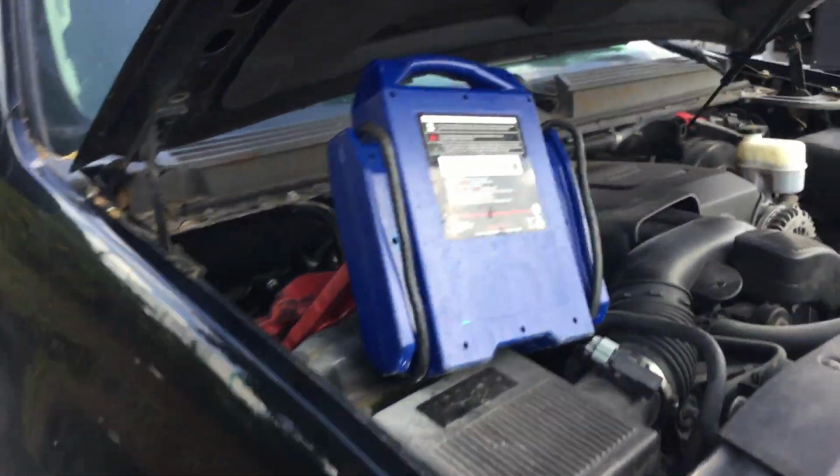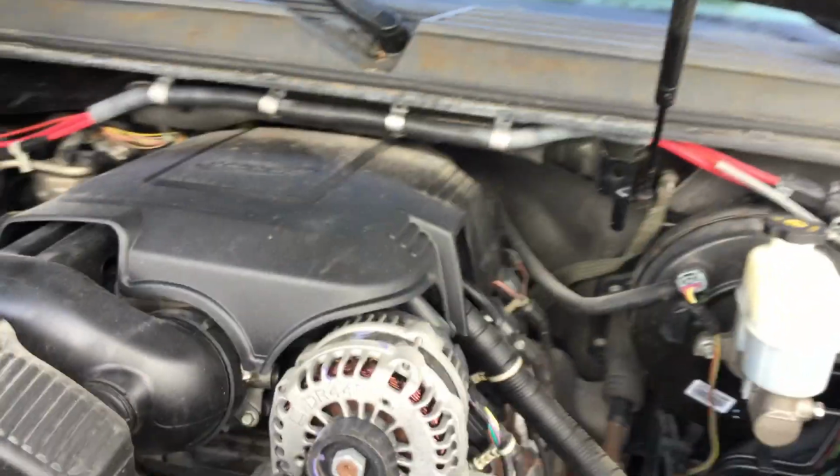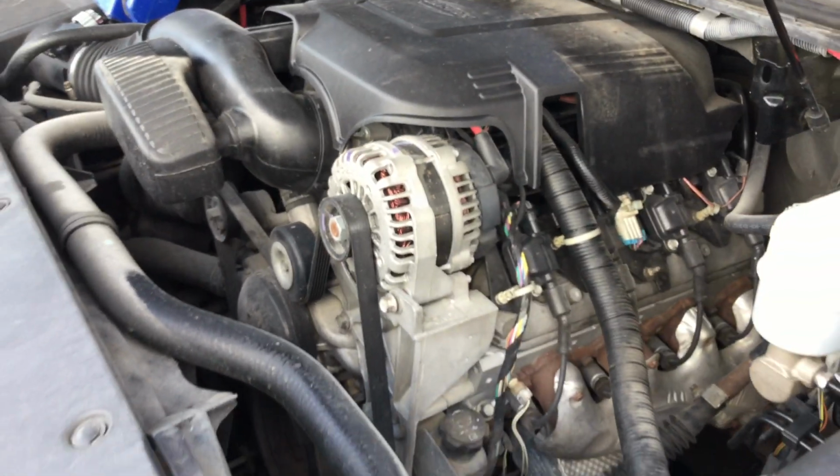This is lot number 500. It's being sold with a bad motor. Mechanical conditions are unknown. Good luck.